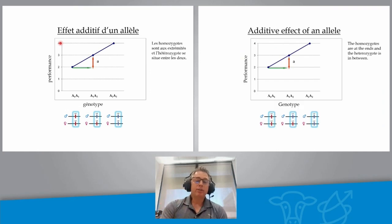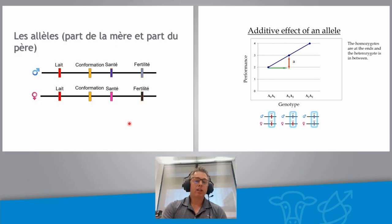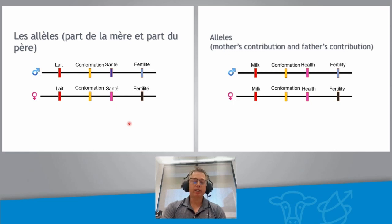I'll bring back this slide to show you that in an additive system, the bearer of twice the same allele, so the best of the two alleles, is the one that will perform best. If we select for all traits in an additive system, we could expect that the genome would be pretty similar from the mother and from the father, because we selected individuals that had the best performance, and in those cases, it's the homozygotes that are the most efficient animals.